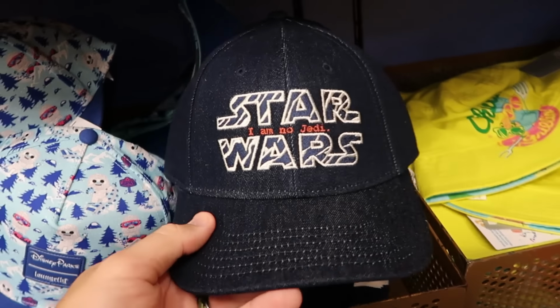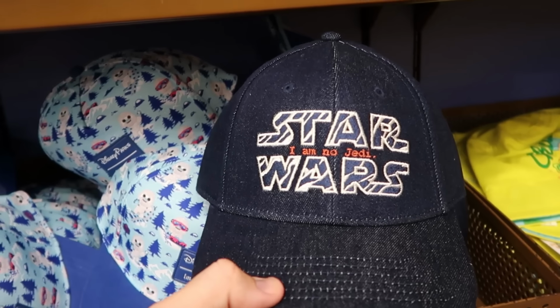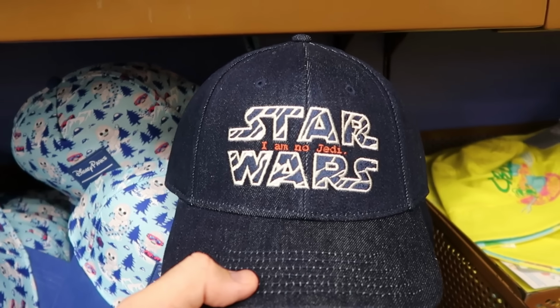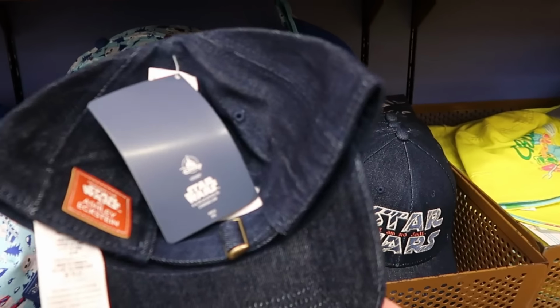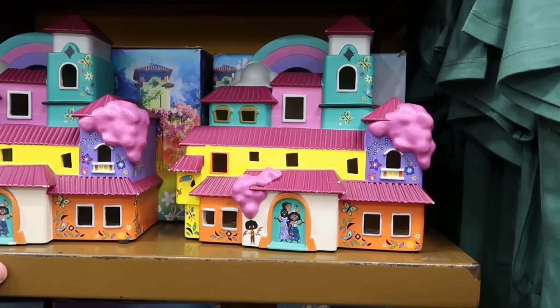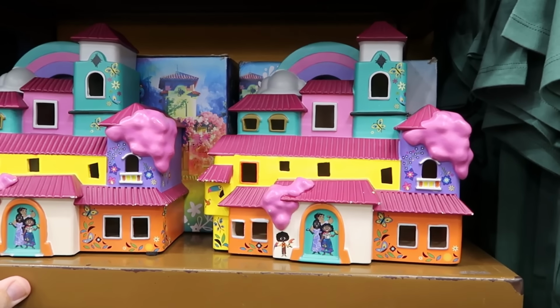They have some Star Wars baseball caps. This one is the denim material, part of the Star Wars Ashley Eckstein collection. It's embroidered Star Wars I'm No Jedi. That one is $7.99 from $30. The back section of the character warehouse though is filled with so much merchandise from Encanto.